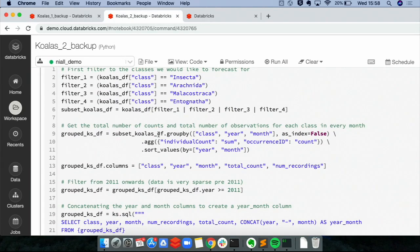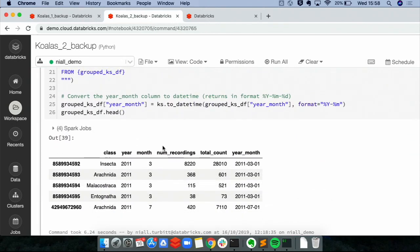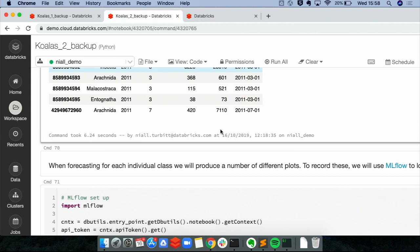So what we're doing, same as before, I want to see what the total count is for each of these, and I want to get the number of occurrences as well. Same methodology as well: I'm concatenating, creating this date time column. And so for each of these classes, in each of the months, I have the number of recordings and also the total count.